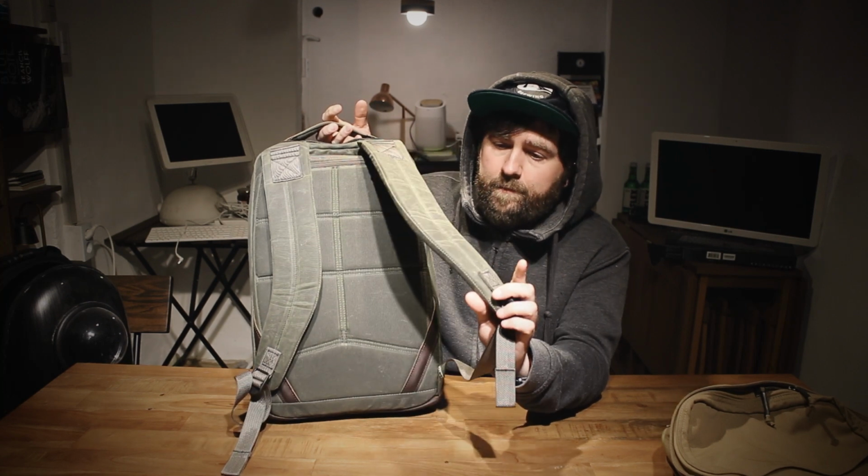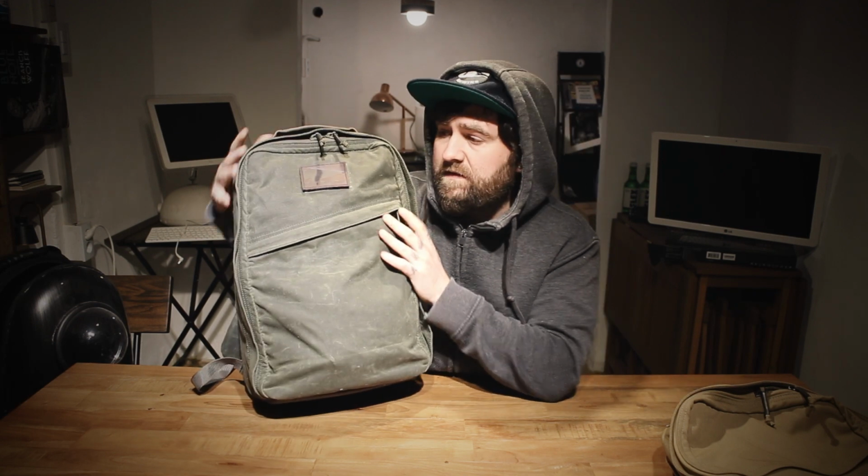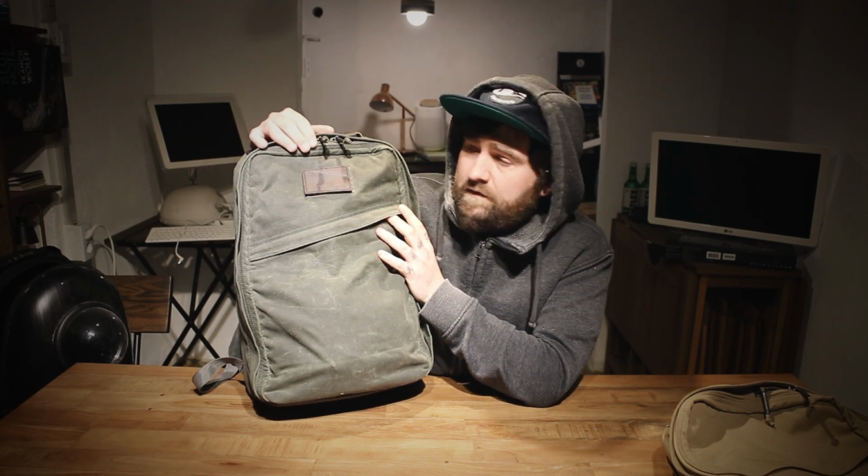So you're looking at a very basic GR1, which is completely fine for most people because this doesn't scream military like the other one does. I don't even think the other one screams military, but to each their own.